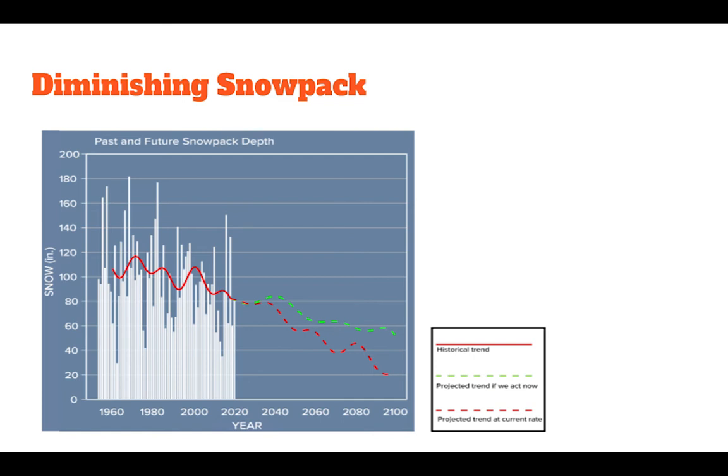The red line shows data from a snow station that's at 7,700 feet. This is actually at the base of Headwall, in Palisades Tahoe, one of the ski areas near here. In the 1960s, we would see about 100 feet of snow on average. And that has slowly decreased to about 80 feet over the past 60 years. But we are expecting that to go down even further, down to only, it's in inches, 20 inches of snow by 2100. And that would mean you could no longer ski there.